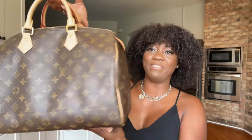But this is my favorite bag, the Speedy 35. It's my number one bag that I would repurchase if I had to start all over again. This would be the first one that I would purchase. All right, and in the number two slot is a bag that, this was the first Louis Vuitton bag that I purchased for myself, okay?